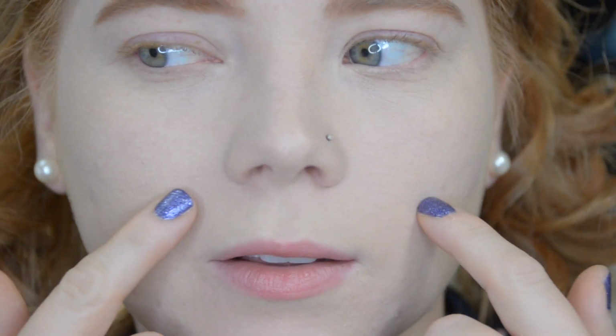And my pores, like, where'd they go? Pretty stoked. That primer does claim to fill in pores, but it never does with any other foundation I've used. So that's leading me to believe that this foundation is the one that's making my pores look really nice, not the primer that I went in with. It's basically a glorified moisturizer.